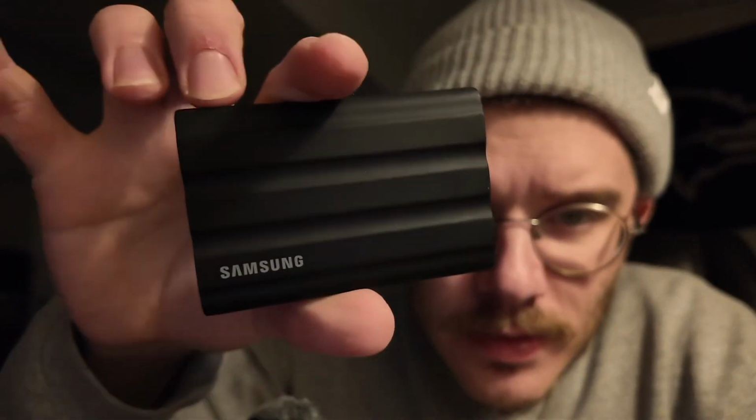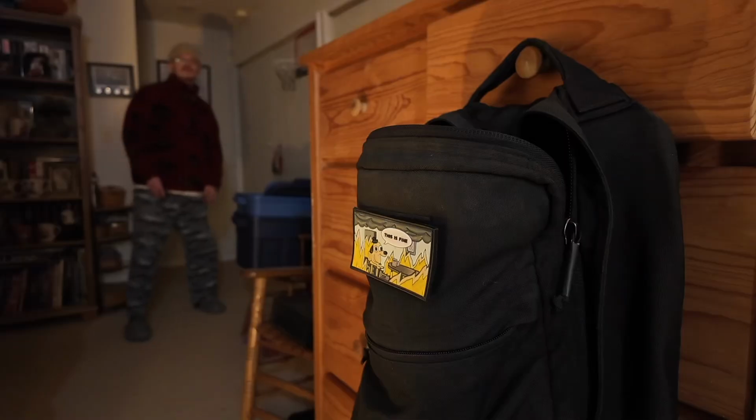One of the big reasons why I did not choose to upgrade was because of this external SSD. It's fast, it's dust-proof, waterproof, not waterproof. It's IP65. It's got the IP rating that makes me feel not bad about throwing it into my backpack loose.